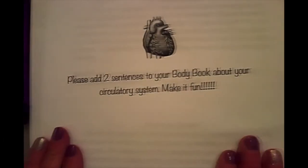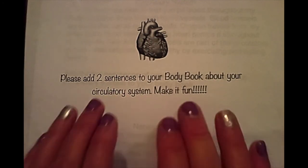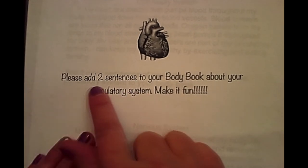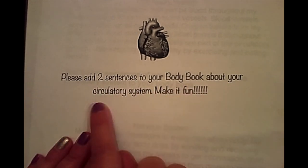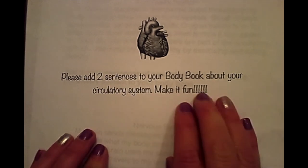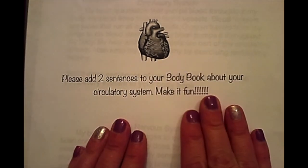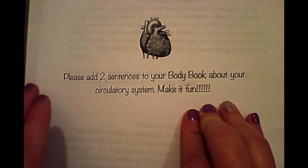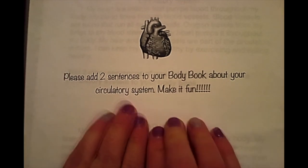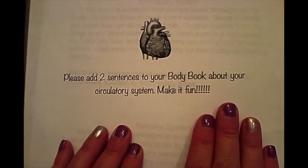Okay, so I just realized that this paper is in week 3, but we're actually going to use it in week 2. So what you're going to do for your homework is please add 2 sentences to your body book about your circulatory system. Make it fun. Okay, on Friday, you're going to be reading your 2 sentences from your lungs and 2 sentences from your heart. And if you didn't read sentences about your bones and your muscles, you're going to have to make that up on Friday as well. So make sure you're doing this, okay? If you have any questions, just let me know.